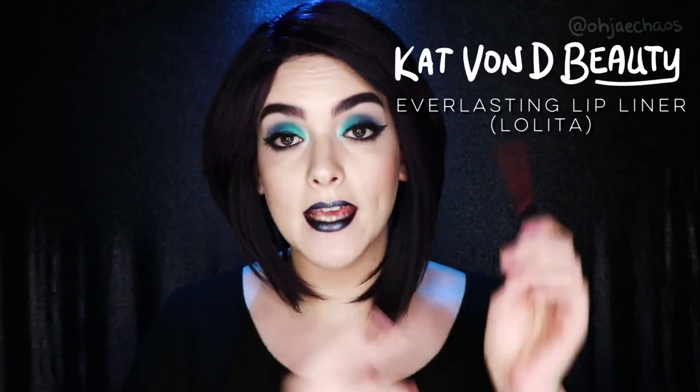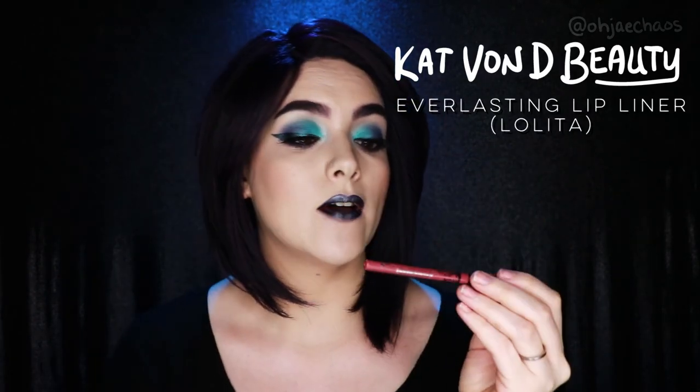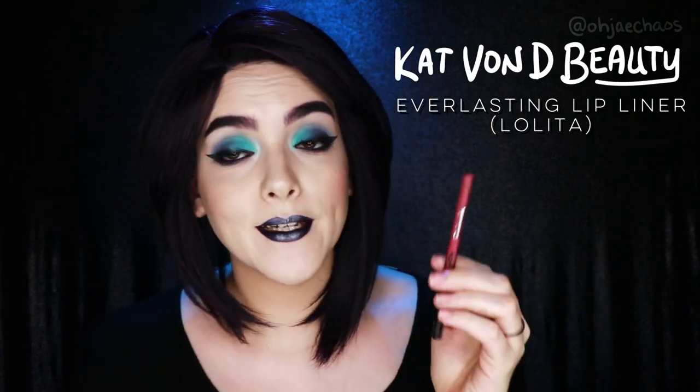Another Kat Von D thing that is new that has come out recently is the Everlasting Lip Liners. I have Lolita. I bought Lolita when Sephora announced their pre-release VIB exclusive day thing where you could get this before they launched. I love this. You can use this on your eyes. I'll insert a picture here of the look that I did with it as an eyeliner. You can use it on your lips. It's great. I've got a few more colors because I cashed in some gift cards.